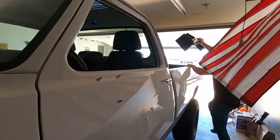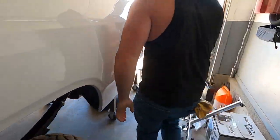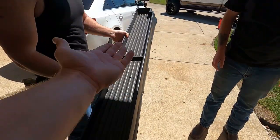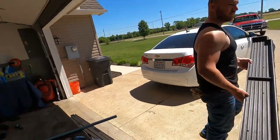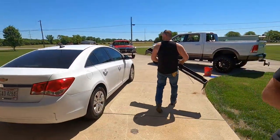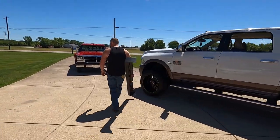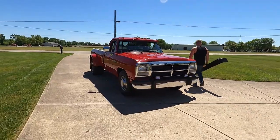Got you some free parts for your... Oh, we're already getting parts. This is the toolbox? Okay. Little like tool shelf thing? Yeah. All right. So this goes behind the single cab, or the bench seat in a single cab. We already got first gen parts, boys. Thank you, Zach. Shoo, look at the dually sitting there.